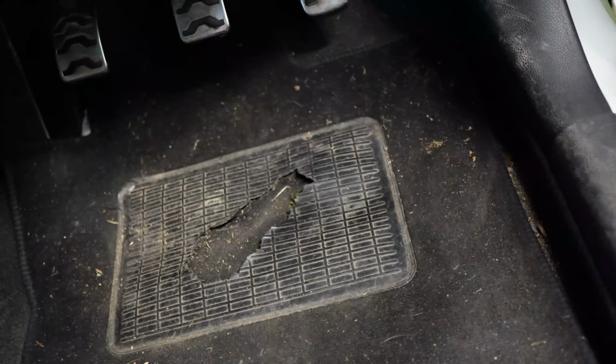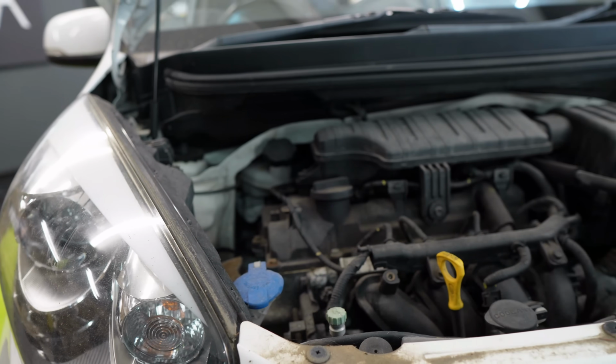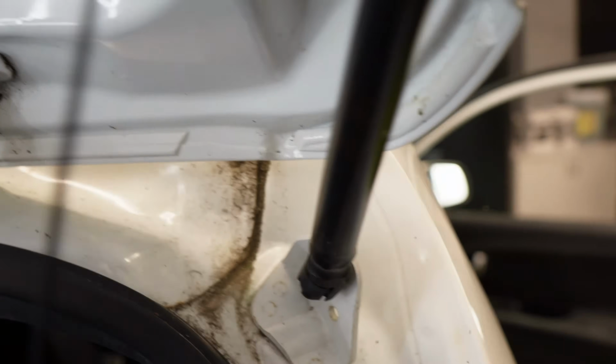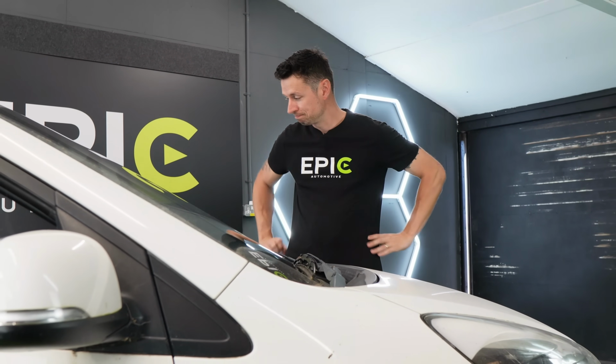The inside was mainly surface dirt, which will be easy enough to clean up, and the rest of it on the exterior was just months and months of build-up. Wiper blades definitely need a clean.